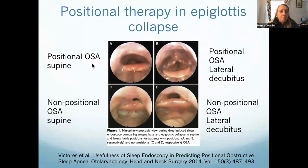So this is a patient who had epiglottic collapse while supine, and then you put him on the side and he did pretty good. But then here's a patient who had epiglottic collapse supine, but you put him on his side and it still looked pretty bad.